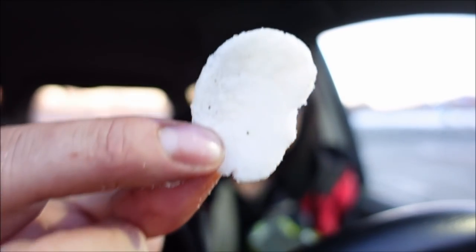Shrimp chips. They're just like this. Really puffy and light. They're not bad. They're not great though. And I'm not getting a whole lot of garlic flavor.